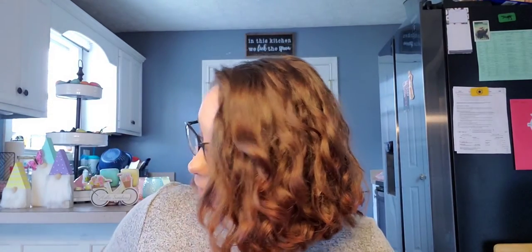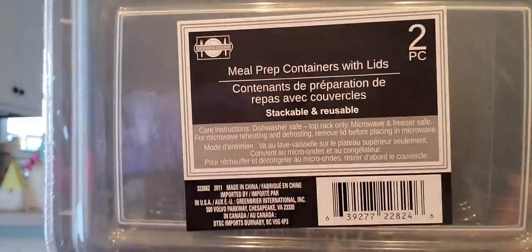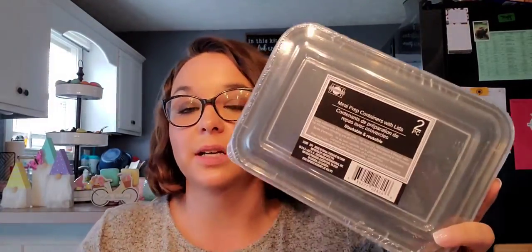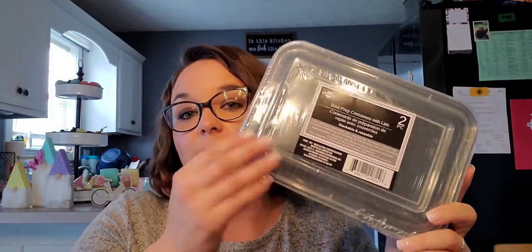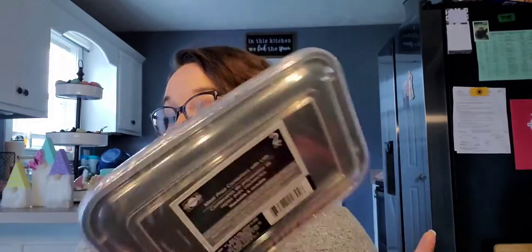Alright, next I picked up two of these meal prep containers. I picked up one, but it's a two-piece. I love these. They don't have a divider or anything, so it's nice if I have like a salad or something like that to take to work. And they hold up well. And they are pretty expensive if you get them from anywhere else.